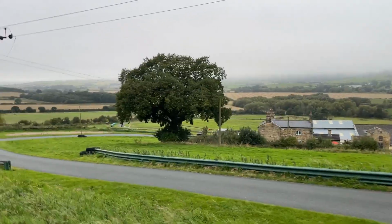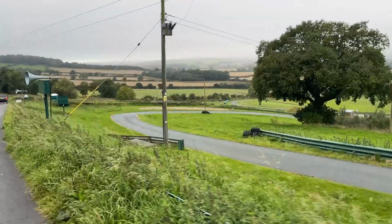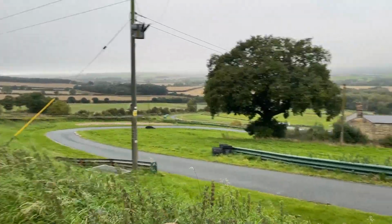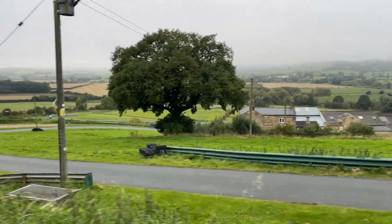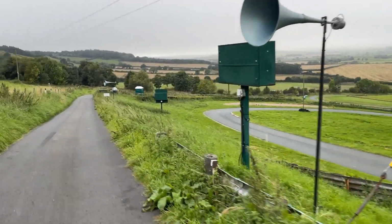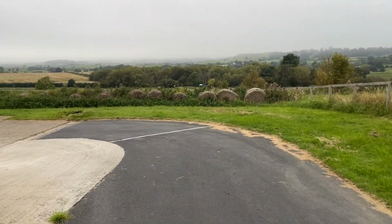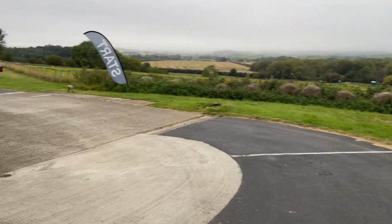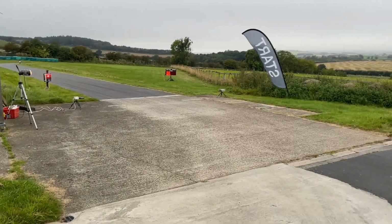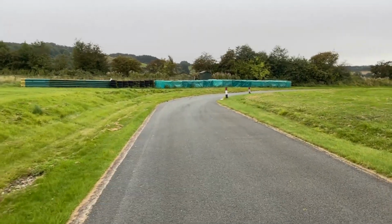Here we are back on track this weekend at Harewood. Now at the sharp end of the season with only four events to go, two of which will be happening this weekend, just north of Leeds, Harewood Hillclimb. This is the corral area at the bottom. So let's go and see what the track is doing this morning.